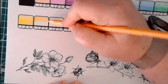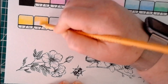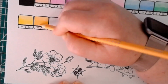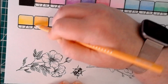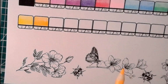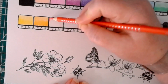And now with the heavy hand, it deepens it up quite a bit where you can see a little bit more of that orange color. And you can definitely tell that it's more of a yellow orange than a red orange. Very nice color, works quite nicely. And now we've got a red, and this is definitely a red red.